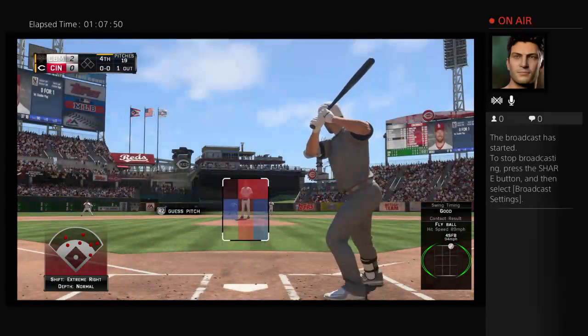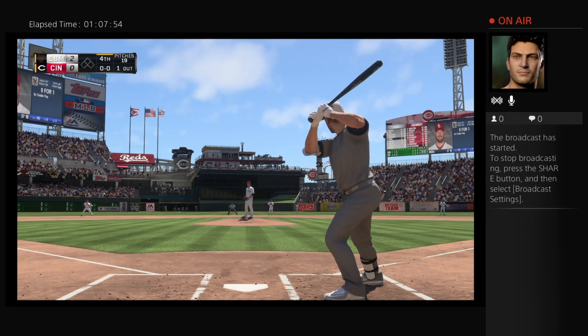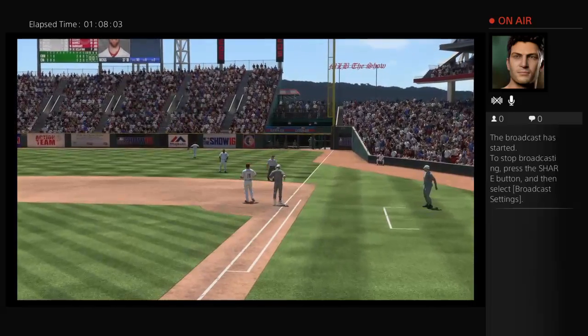Brandon Moss will dig in, 0 for 1 in the ballgame. Brandon Moss. Infield in the overshift here. Now the pitch. Bounce to the right into the loaded up infield. On to first, and that is 2 quick outs to start the 4th.